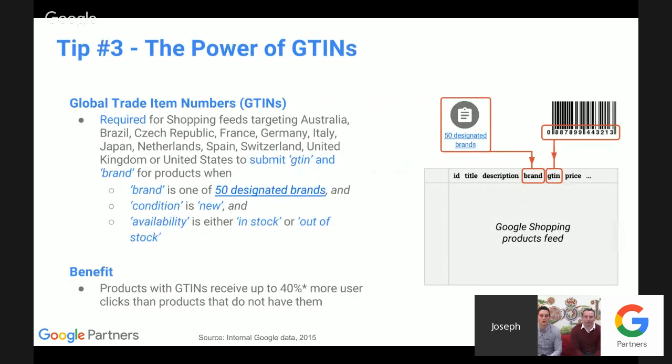Great stuff. So tip number three, harnessing the power of GTINs. GTINs are global trade item numbers. Okay, and this is essentially a digital barcode for your products. So if you imagine going into an offline store, picking up a can of soup and wanting to find out the price of this, you'll bring it to the cashier and they'll scan the barcode and they'll quickly be able to tell you the attributes of that product, including the price. Well, GTINs work in a similar fashion. Each product will have a unique numerical value assigned to that product, which will be a GTIN.